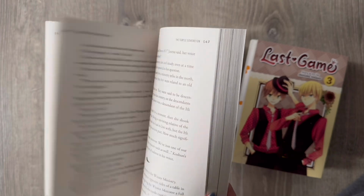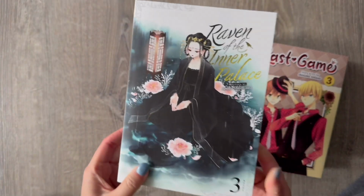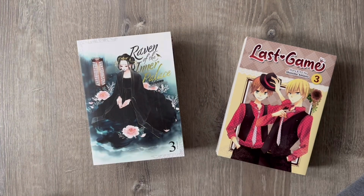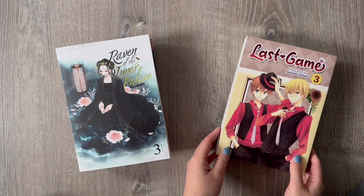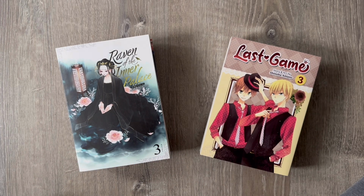And I have been meaning to actually read Raven of the Inner Palace, the novel, because I did watch the anime and really liked it a lot, but I'm just very curious about the aftermath of season 1, and at this point I don't think we're gonna get a season 2 anyways, so just very curious how the story will pan out. I think the entire series spans 7 volumes, so already halfway there in terms of the publishing. I think at this point volume 4 is probably out as well.